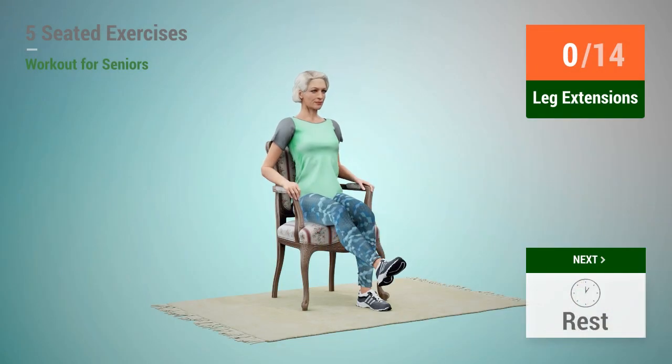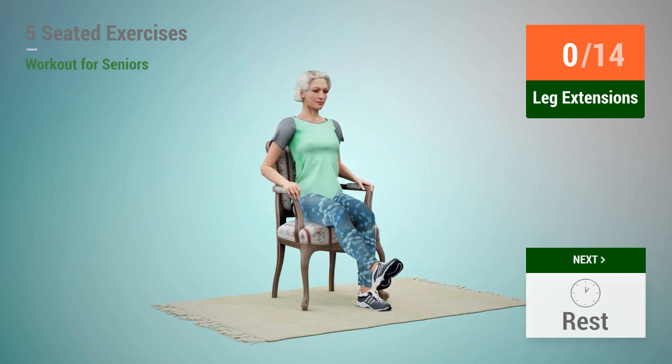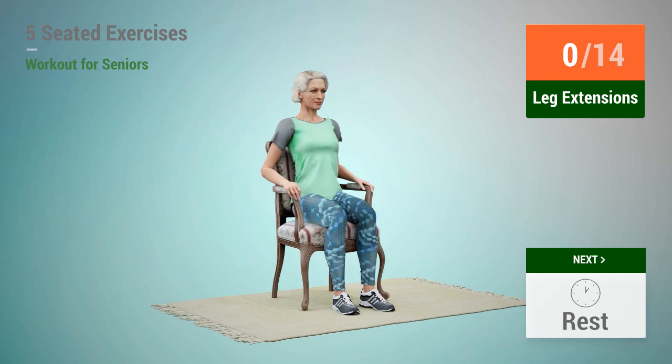Next exercise, leg extensions. In 5, 4, 3, 2, 1, go.